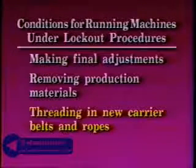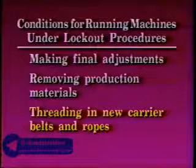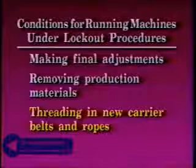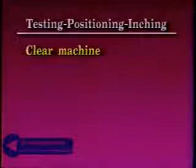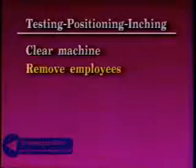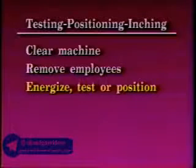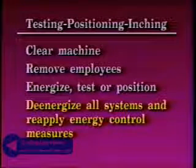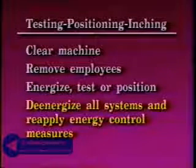When testing, positioning, or performing running adjustment procedures, and where lockouts are temporarily removed, the following sequence must be followed. First, clear the machine of tools and equipment. Remove employees from the area. Energize, test or position, and lastly, de-energize all systems and reapply energy control measures.